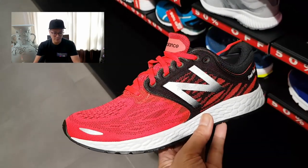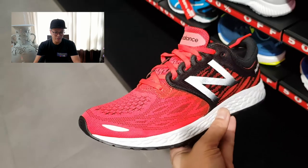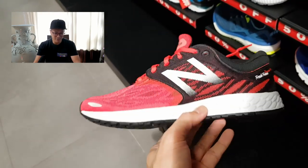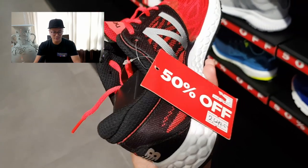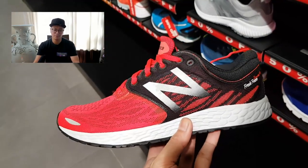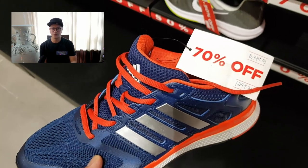Utilizes fresh foam, engineered mesh, simple flat laces here, lightweight, long distance running. You could use this as a casual sneaker also. It's a winner.